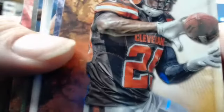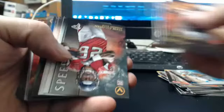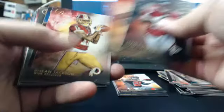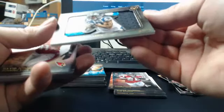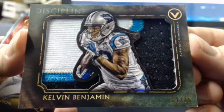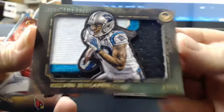There we go. This camera's just funky. Okay, Strength Parallel for the Broncos, Shane Ray. Nice. Going to the Panthers. Kelvin Benjamin out of 25. I like these. They're not as plain as the other jumbo relics.